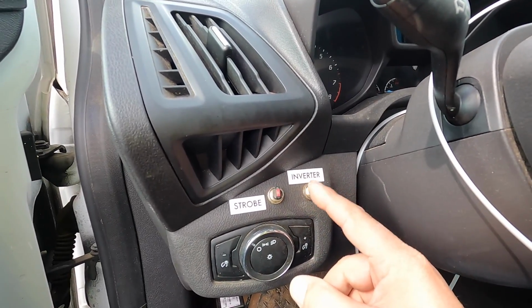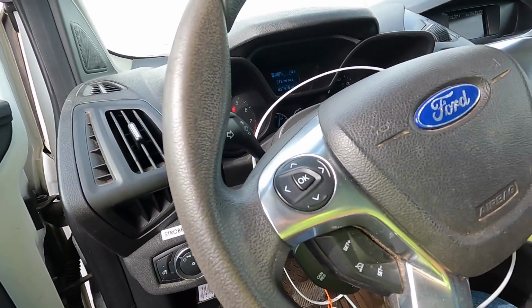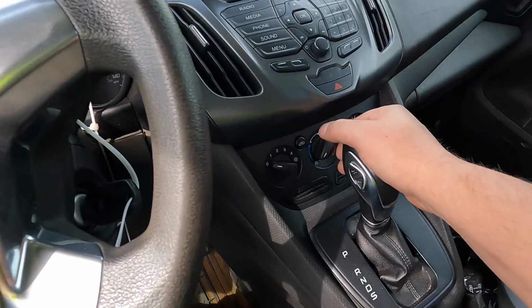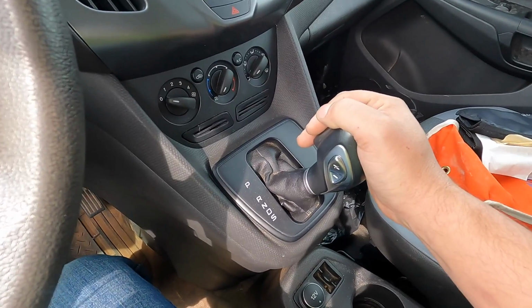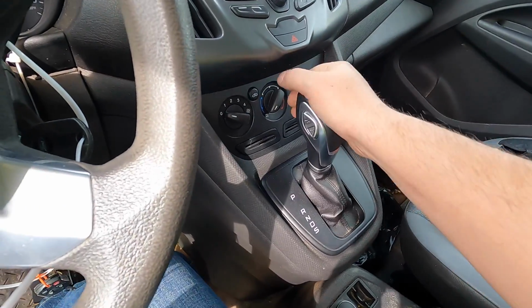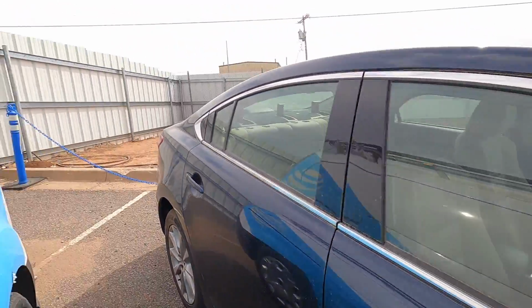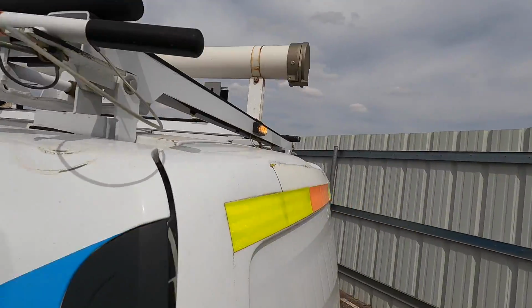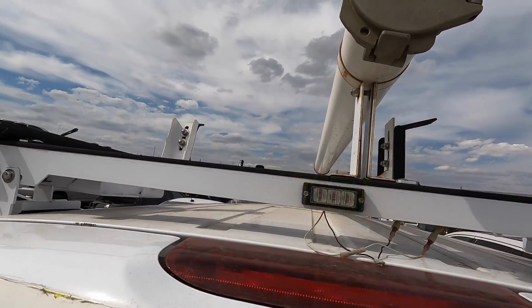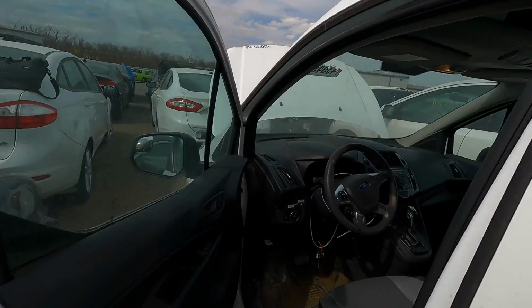That's your inverter. Hear that sucker kick in? Leave that off, but yeah, you got your strobe lights. Will she go into gear? Yep, right into gear, reverse, and right into drive. Absolutely no issue with that at all. Let's see the strobe light. Oh, yeah. Very cool, very cool. Okay.